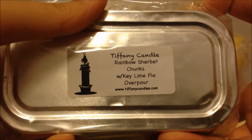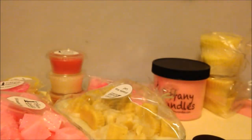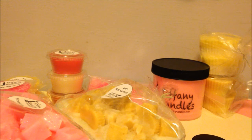Alright, and this is rainbow sherbet chunks with key lime pie over pour. So simple. It's so good. Oh my god. I was kind of iffy on this one too, because I'm not really sure how much I liked rainbow sherbet until I smelled this.